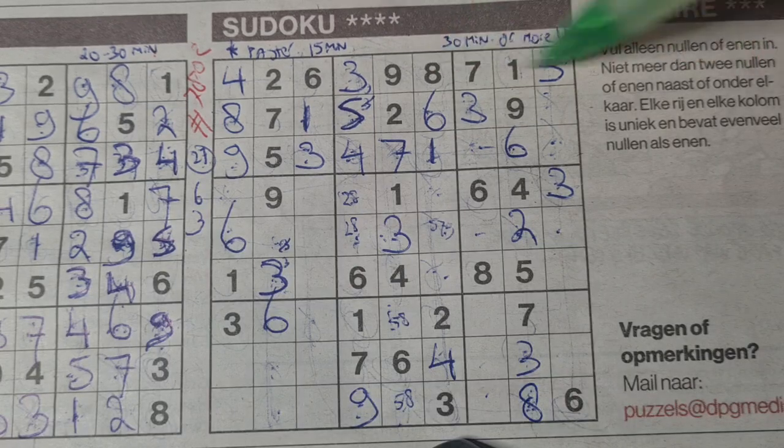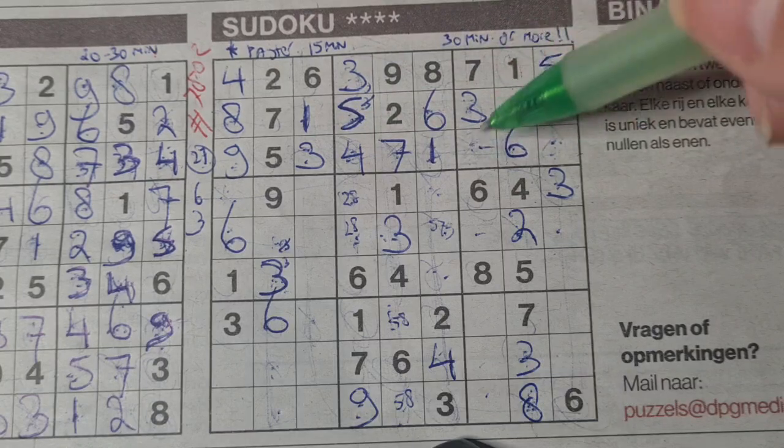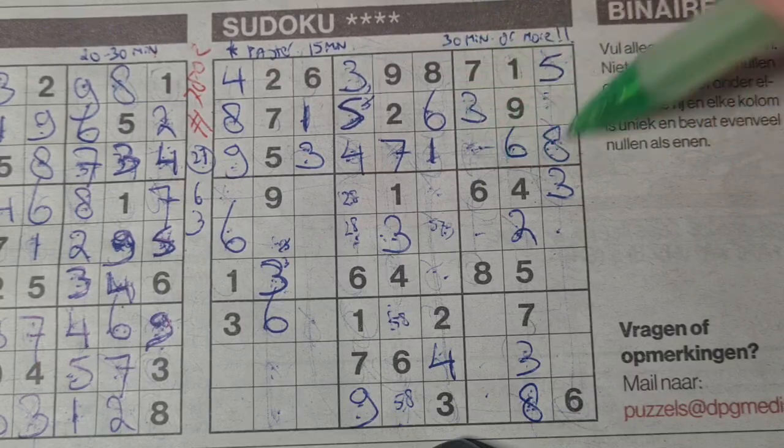The 8 in this row, first row, 8 in the second row. So the third row, the only 2 places left for the 8 should be here or there. We have 8 in this column, no 8 there. 8 should be there.